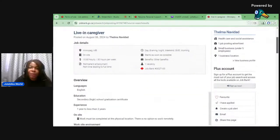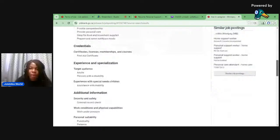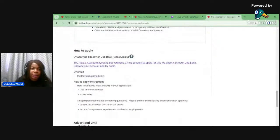So I've clicked on how to apply. This job is in Manitoba, Winnipeg. So that's where that job is. These are the things you should submit, like that, like that. It says by applying directly to Job Bank, you have a standard account, but you need a plus account to apply for this job directly. Oh, so now I have a standard account, and standard account is for those that are mainly outside of Canada. You are not a permanent resident, you are not a temporary resident, you are not a citizen. But now they are saying I have a standard account, but I need a plus account. What you have to do is to upgrade. For you to upgrade, and you're outside of Canada, you need to try to open an Express Entry profile.